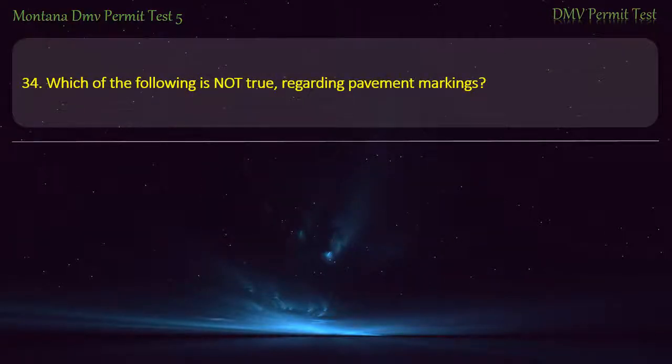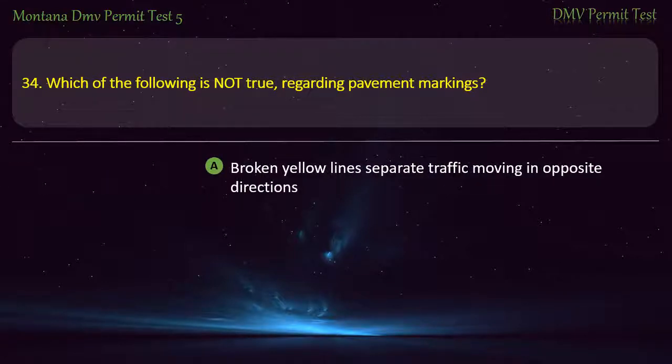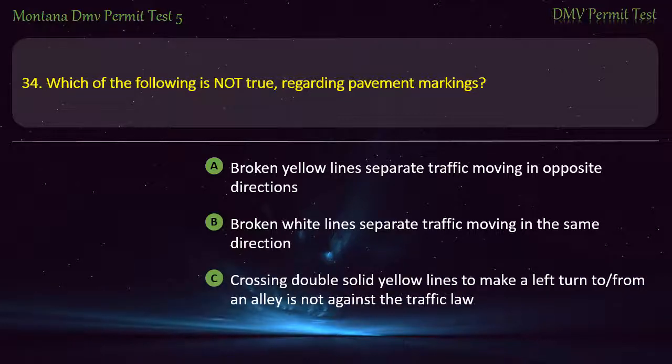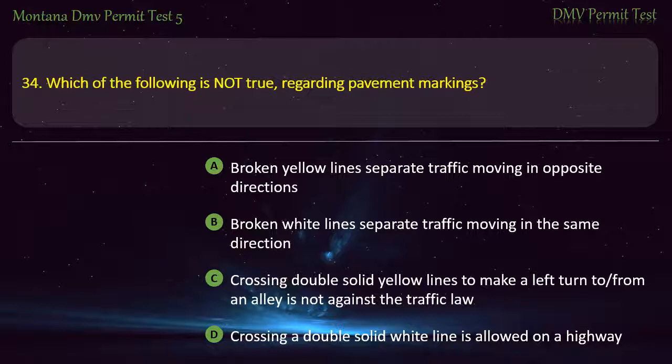Question 34. Which of the following is not true, regarding pavement markings? Broken yellow lines separate traffic moving in opposite directions. Broken white lines separate traffic moving in the same direction. Crossing double solid yellow lines to make a left turn to or from an alley is not against the traffic law. Crossing a double solid white line is allowed on a highway. Answer. Crossing a double solid white line is allowed on a highway.